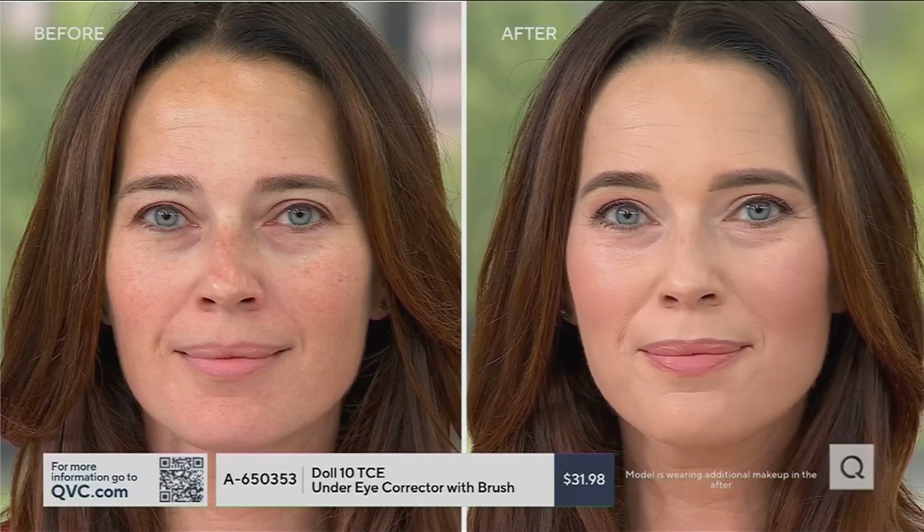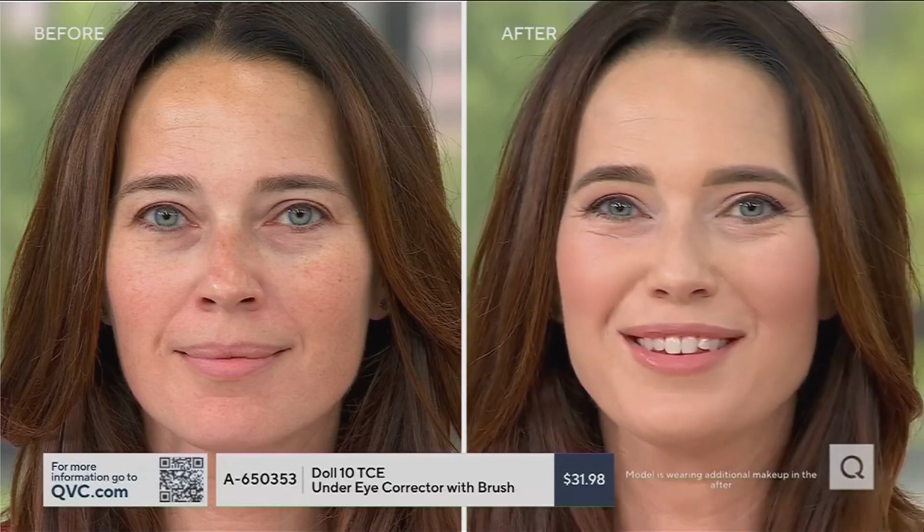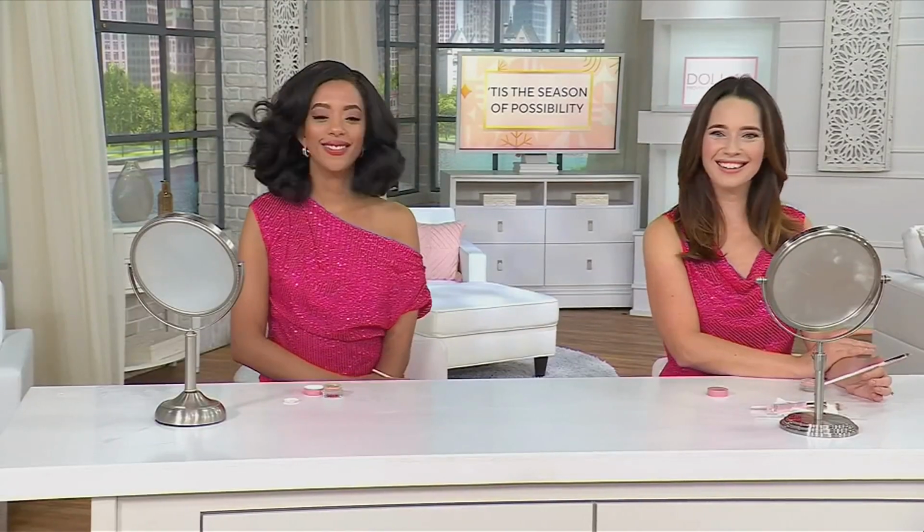So that's the rose quartz shade. See how the darkness is gone. Now she can use concealer over top if you want, but most people don't. They just want the darkness gone. That's it. Okay, we're gonna look at Blair. Blair is in the amber shade. So you can see in Blair too, it's smoothing, it's hydrating, that darkness is canceled.